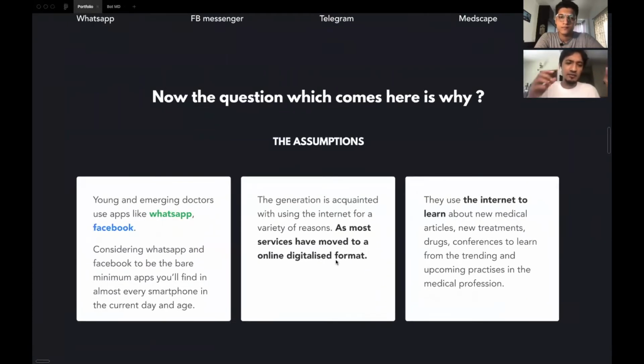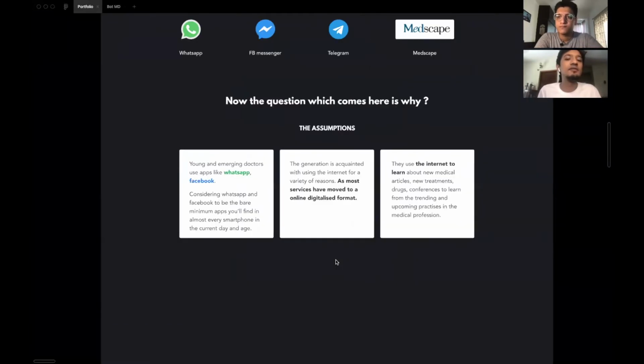WhatsApp and Facebook are the bare minimum apps we find on almost every smartphone of current day and age. Now the generation is more acquainted with using the internet for a variety of reasons, as more services have moved from an offline to an online platform. Now all hospitals are doing it. It is not efficient to keep a file of a patient. If that file goes, the patient's record is gone. How do you preserve that if the patient keeps coming back? Coming from this entire understanding of digitalization of hospitals, these are the few assumptions we made.